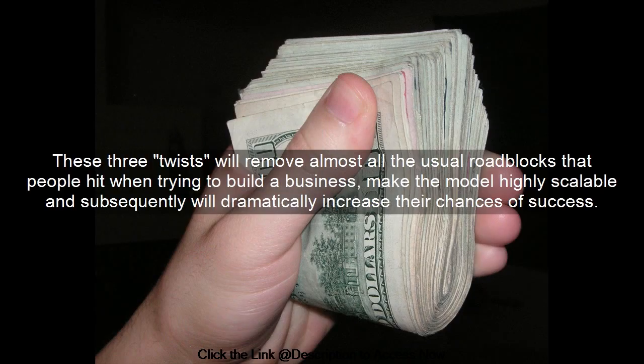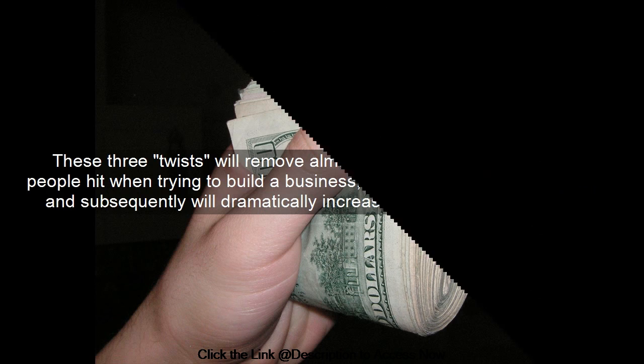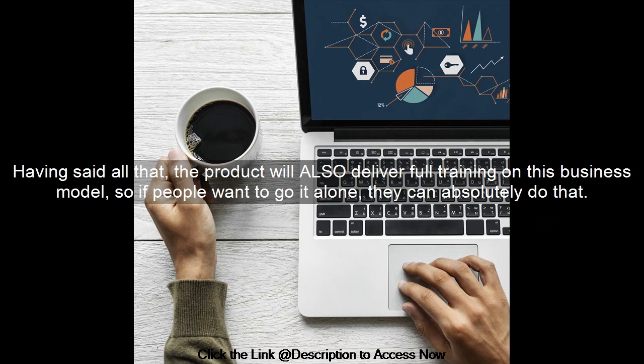These 3 twists will remove almost all the usual roadblocks that people hit when trying to build a business, make the model highly scalable, and subsequently will dramatically increase their chances of success. Having said all that, the product will also deliver full training on this business model, so if people want to go it alone, they can absolutely do that.